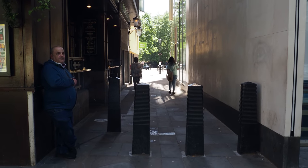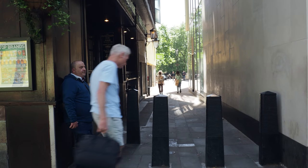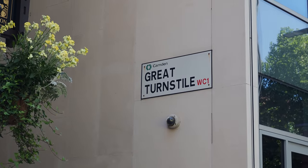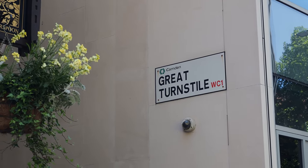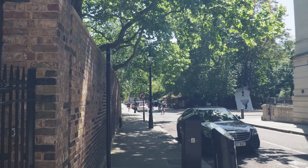So this little narrow street here opens up a whole world of adventure. This is Great Turnstile Street, and it takes its name literally because there was a turnstile here that was used to control the flow of people and cattle in and out of Lincoln's Inn Fields, which is where we're going.